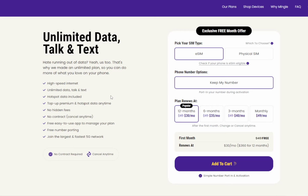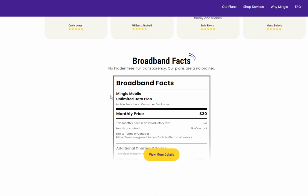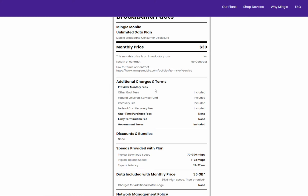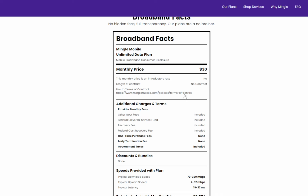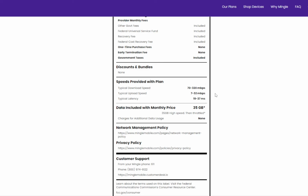Now, of course, there's some important things that we need to go over. We're going to take a look at the broadband facts here, and then we're going to go over the remaining plans that they have. All right, so the monthly price is $30. All right, there's no additional charges, none of that stuff. That's all straightforward. So your expected speeds, typical download speed is in a range of 70 through 320 megabytes per second. Your typical upload speeds will be between 7 to 32 megabytes per second, and then your typical latency is in a ballpark of 19 to 37 milliseconds.